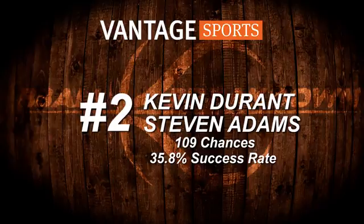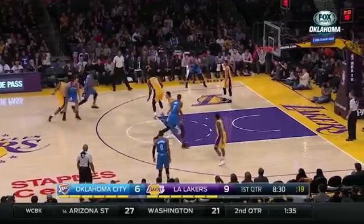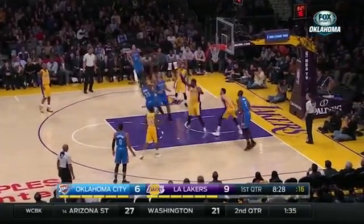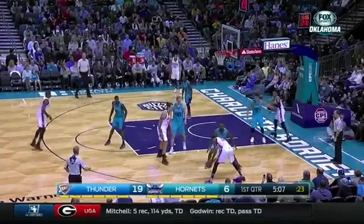Let's get to the top 2 pick and roll pairings, and they're notable because they all play on the same team. At number 2, Kevin Durant and Steven Adams. Of course, KD is one of the greatest scorers we have in the game, and he doesn't even need a ball screen to get his shot off. But when Adams screens for him, they get the most bang for their buck.